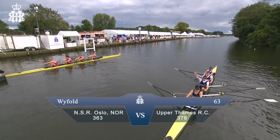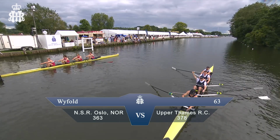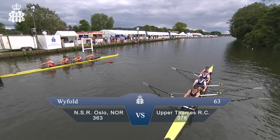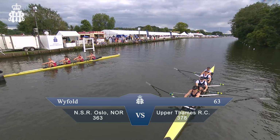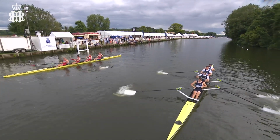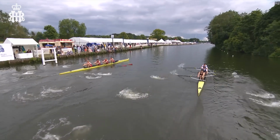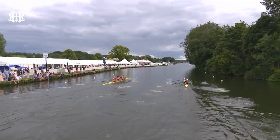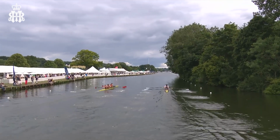Well, next up, we've got the Wyfold Challenge Cup. This is Club Coxless Fours for men between N.S.R. Oslo on the left-hand side of your screen and Upper Thames Rowing Club on the right-hand side of your screen. Now, one of the things that we watch for as the races get more intense in the Coxless boats, Tom, is that line that's steered through the island.